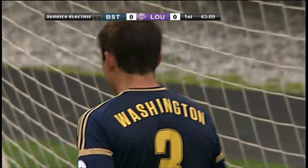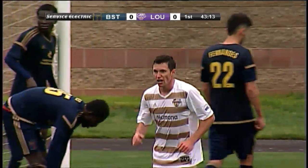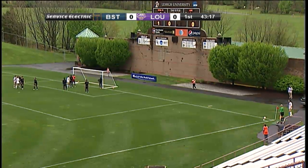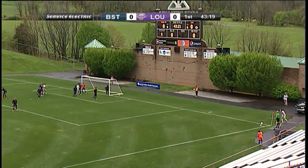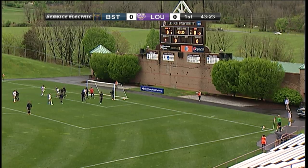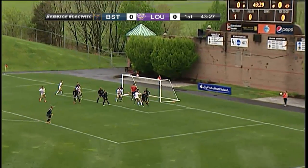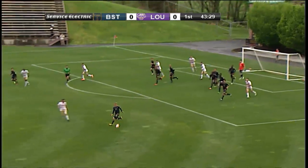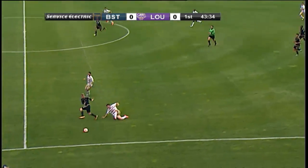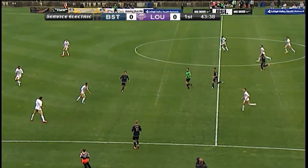Smith and Noonan have been getting forward high, so I'm sure it's something that they're going to be addressing at halftime. You got to watch for the outside backs, be creating something, getting crosses into the box. Here's the corner by Del Piccolo. The in-swinger headed out, Fernandez. Chance to counter. Fabian Herbers. Herbers a step on Smith. Smith does well. Throw here for Bethlehem.